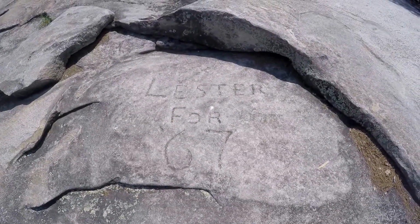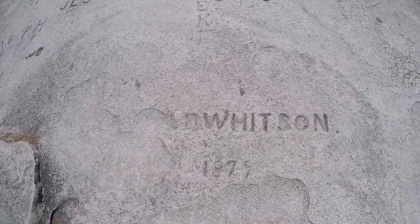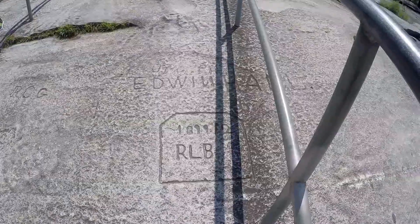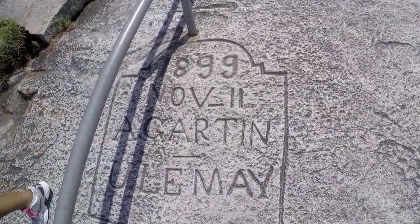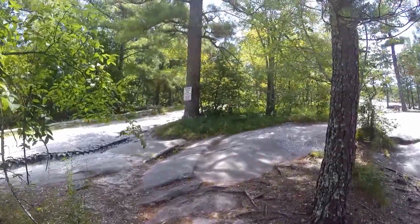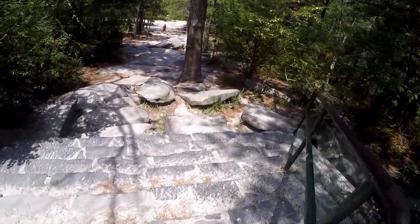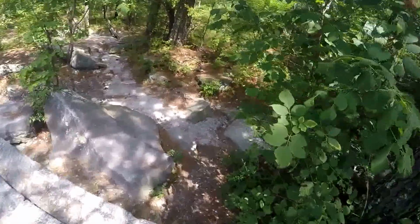'67, 3/8/28, 1875, 1924, 1899, another 1899, 1980. I don't know how big of a truck, but it's a truck route. 7/27/88. These steps were made to make it easier for this steep area. You really need to be careful here.